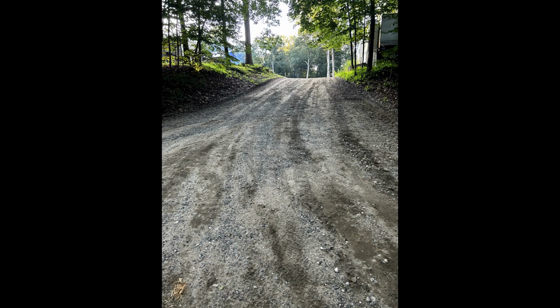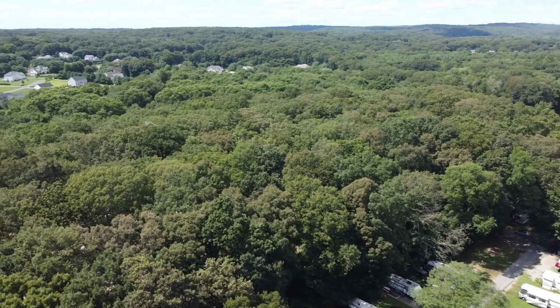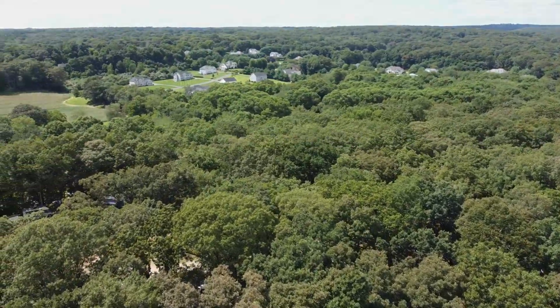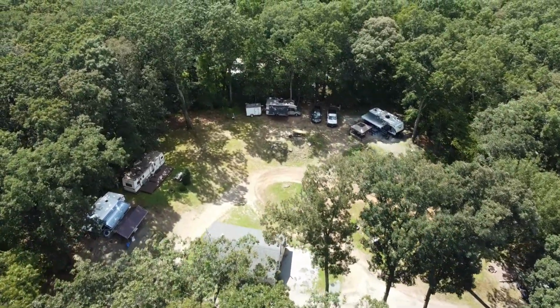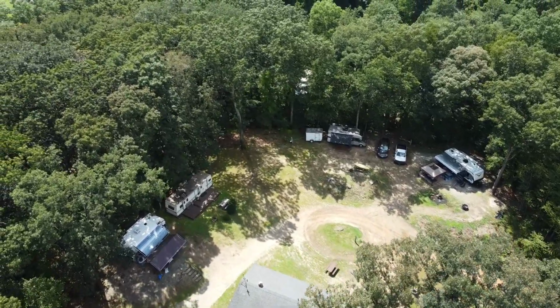The roads are fairly narrow and some were steep and a bit washed out. Though they're not entirely unnavigable, I would recommend avoiding sites in the area of numbers 1 through 46 if you have a larger rig. The sites do have fire pits and picnic tables, and in addition to RVs, the campground does allow tent camping and also has a few cabins for rent.